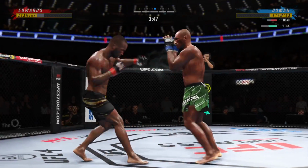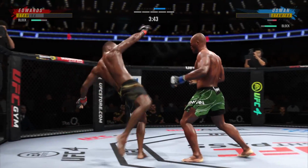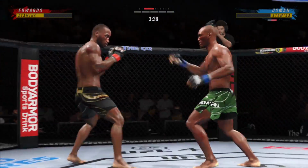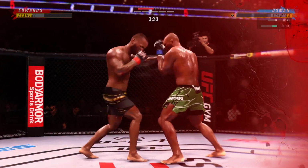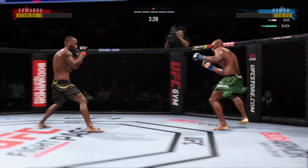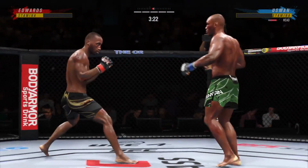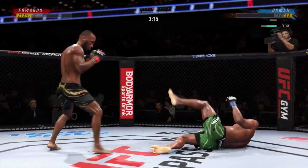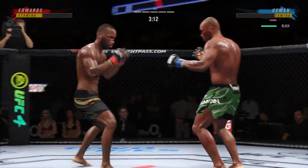That is a hard left hand that lands for Leon Edwards, and as usual, these... Whoa! Back to the feet. Slams, that's as good a punch as he's thrown. The punch that lands down the middle, the one that you don't feel, is the one that lands perfect, and that one landed perfect. Oh! Close it up. Go get him. Back to the feet.